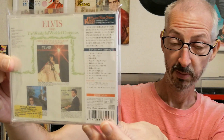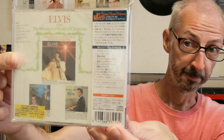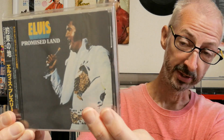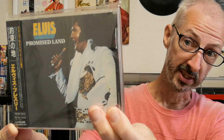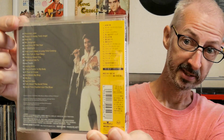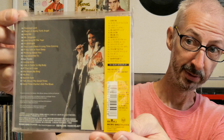There's the back cover. This one also has 2 bonus songs, the short version of Merry Christmas Baby, the single version, and an alternate take of Silver Bells. And in 1989, there were only compilation CDs released, no lifetime releases. And in 1990, there was another series of CDs, which included Promised Land. This one is not a 1990 version. It's actually an upgrade from 2000. There's the back cover, and it has most of the songs from the Good Times album on there as well.